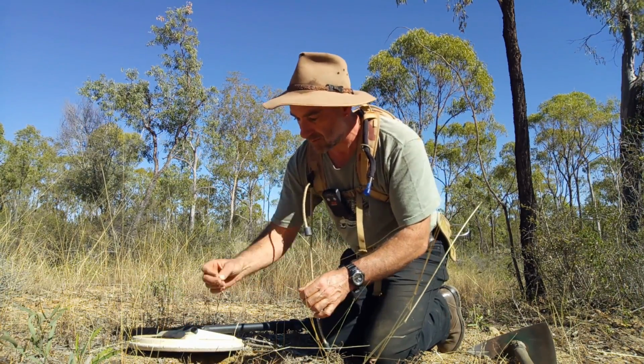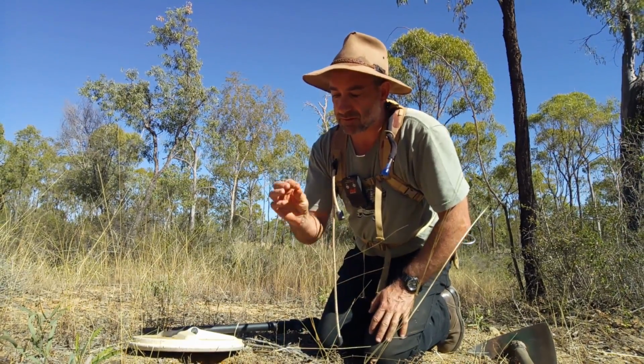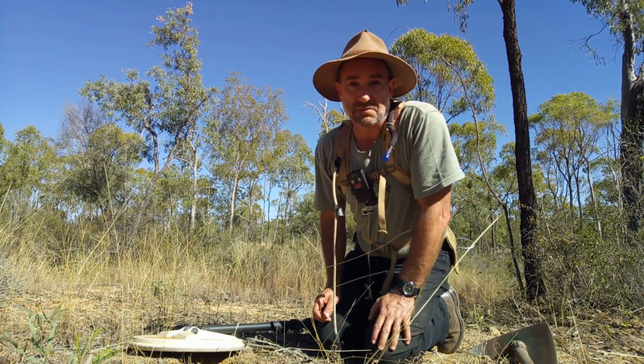There it is. Small, sharp, prickly gold. Hasn't travelled far from the source at all. I reckon the source I can see just here on top of the rise. So let's see what we can end up with.